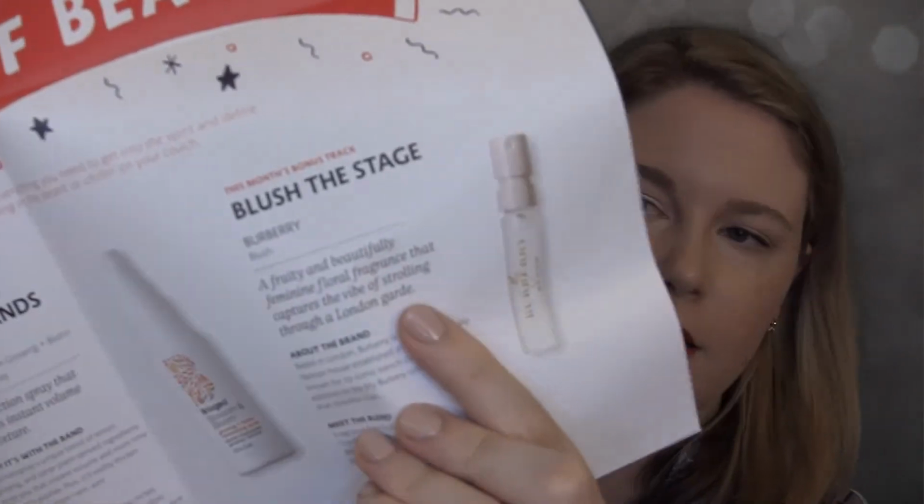And then the perfume extra is the My Burberry Blush. The description for this is a fruity and beautifully feminine floral fragrance that captures the vibe of strolling through a London garden. I believe that's supposed to be garden, but it says a London garden. Then they say about the brand and meet the blend. Fragrance family is floral, top notes of pomegranate and lemon, middle notes of geranium, crisp apple, rose petal, and base notes of jasmine and wisteria.